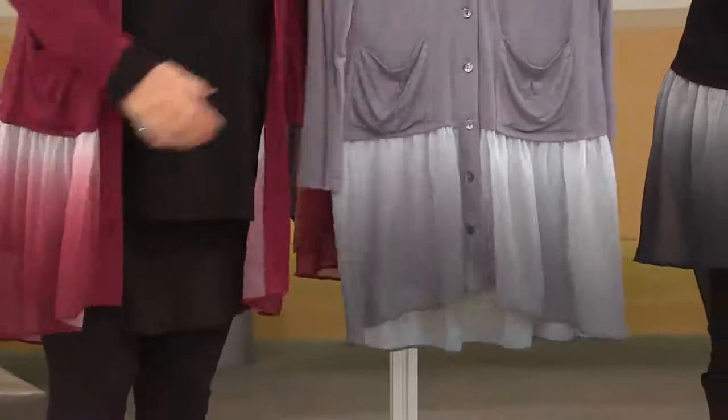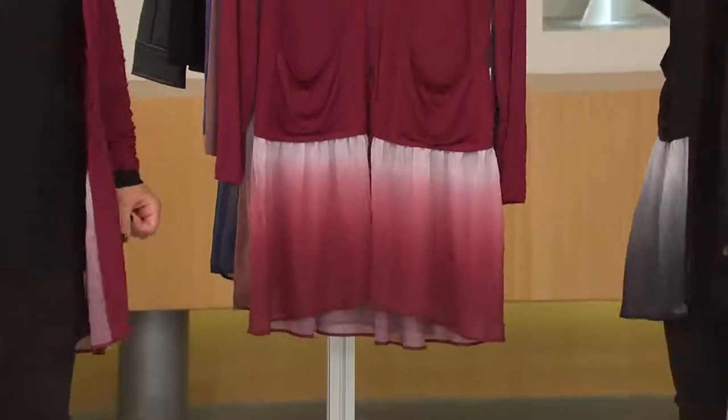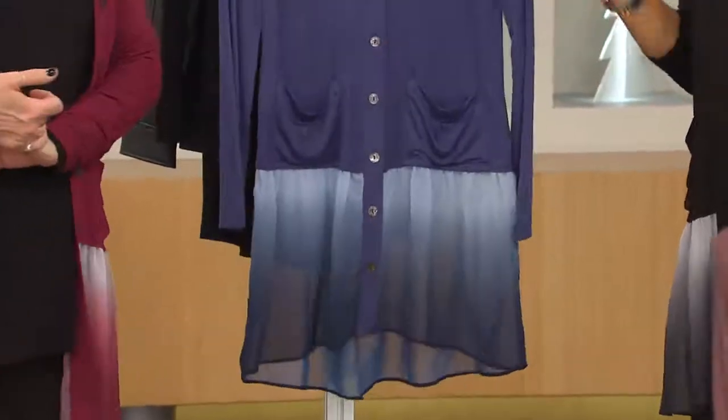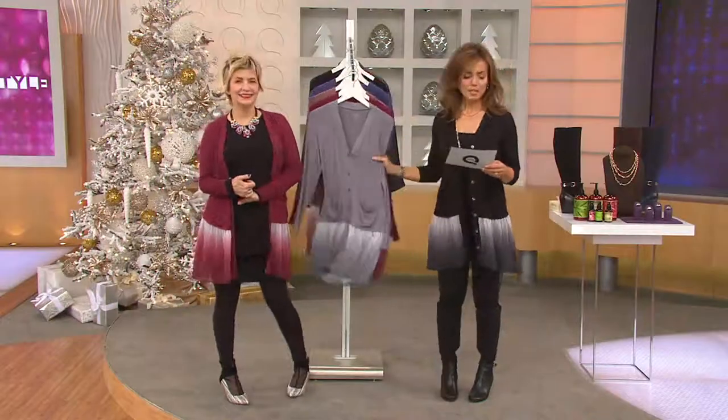Perfect. So this is the gray mink, so appropriately named. Here it is in this gorgeous wine berry. Here's the maple sugar. Here it is in the abyss blue. And of course I'm wearing it in the black. So pick a color. That one is brand new this month. It's $49 and change.